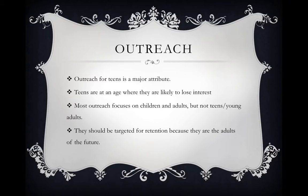Outreach for teenagers is a major attribute of the library. Teenagers are at a perilous age where they're likely to lose interest in the library, because so much outreach by libraries is done for children and for the elderly, and for the adults. It is important to keep teenagers focused because they become the adults of the future. To that end, when teenagers would come to hang out at the library, the librarians began to engage them with activities and games that were focused towards them.